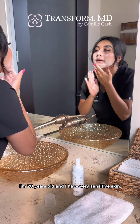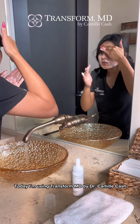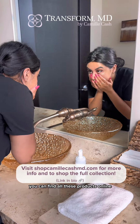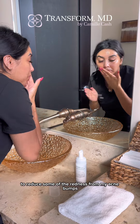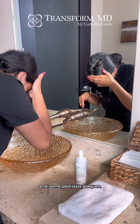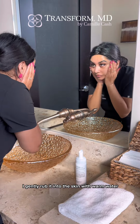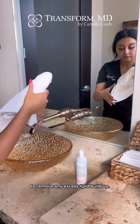I'm 28 years old and I have very sensitive skin. Today I'm using Transform MD by Dr. Camille Cash. You can find all these products online at sEev.com. I'm using her gentle cleanser to reduce some of the redness from my acne bumps and some psoriasis plaques. I gently rub it into the skin with warm water to remove any excess lipid buildup.